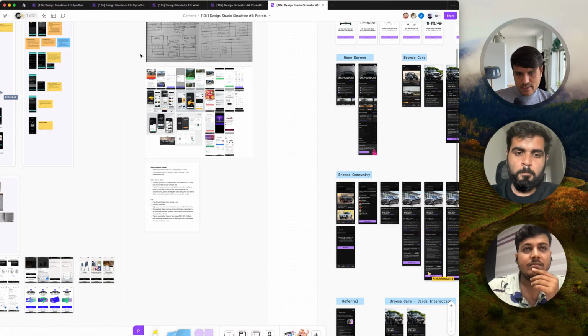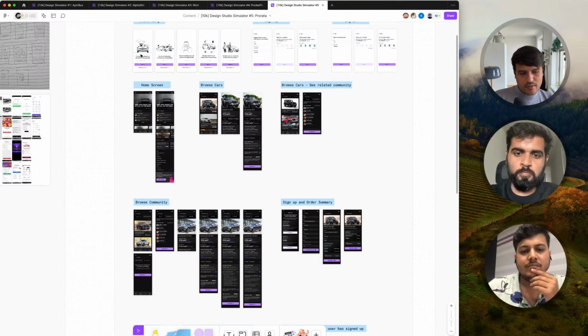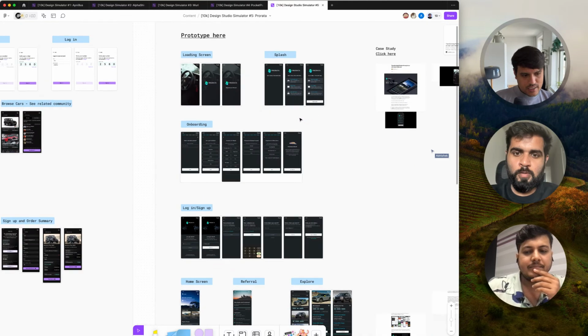Quick question to you guys. Were there major changes to the information architecture? What did you have to think about? Abhishek, and maybe we can talk about yours here. You can look at yours here.